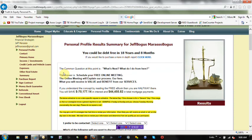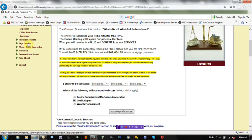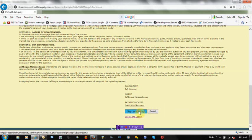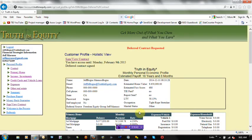So now they're going to sign. So they click here, sign contract. They put in their address. They come down to the bottom and they sign and accept. Couldn't be any simpler.